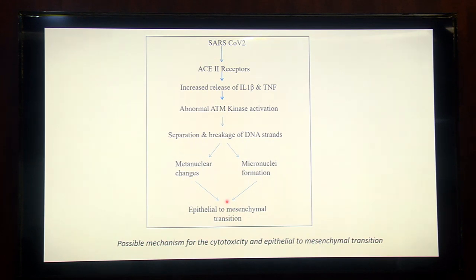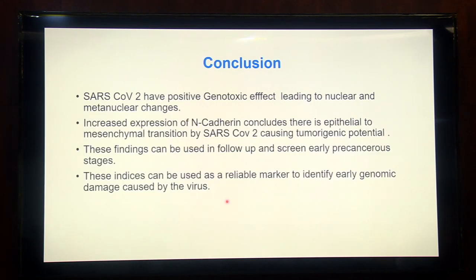The study concludes that SARS-CoV-2 has a positive genotoxic effect and expresses its carcinogenic toxicity by increasing the micronuclei, karyolysis and binucleated cell count. The increased expression of N-cadherin suggests that there is increased epithelial to mesenchymal transition, thus suggesting that the infection has positive tumorigenic potential. In summary, SARS-CoV-2 infection is having a positive cytogenotoxic effect.